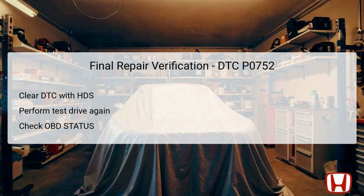Successful clearance with a status of passed indicates that the repair was effective. If the status returns as failed or not completed, further troubleshooting is necessary.